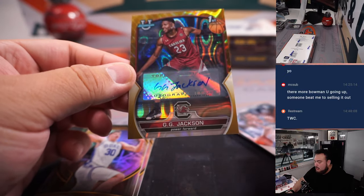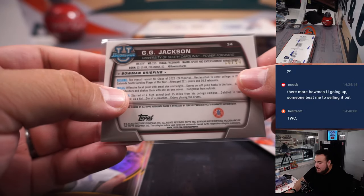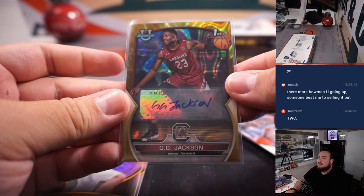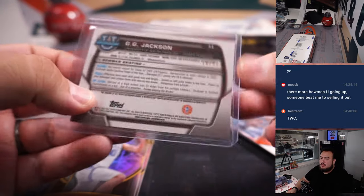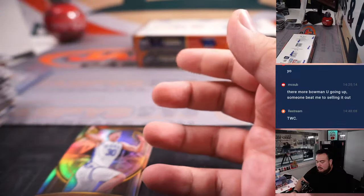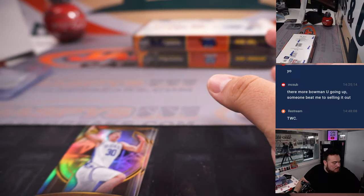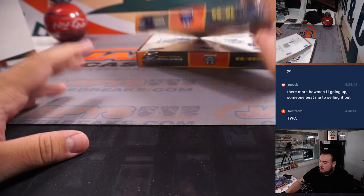And we got a G. Jackson Gold Bowman Chrome First, and that's 16 out of 50. Letter G, going to Michael P. Picora with the E.G. combo. And we got Hunter Dickinson. I believe these shimmers are not numbered, correct? They're just normal base, yeah. All right, cool. That one had some nice colors, an orange and a gold.